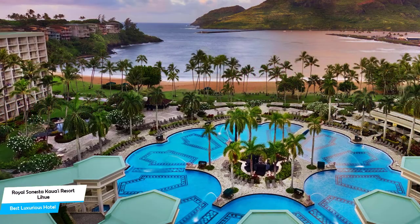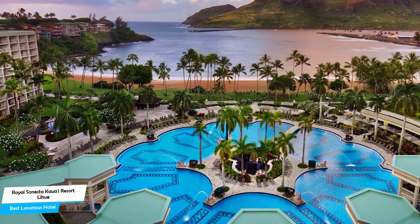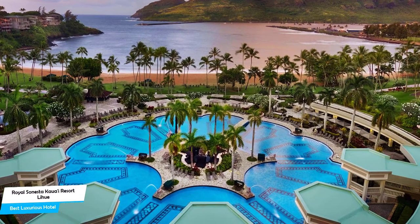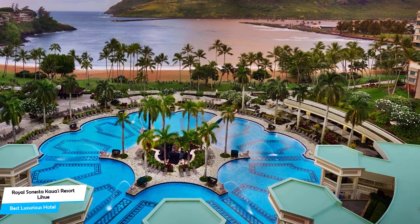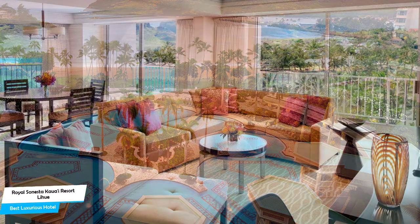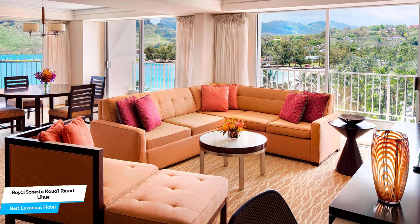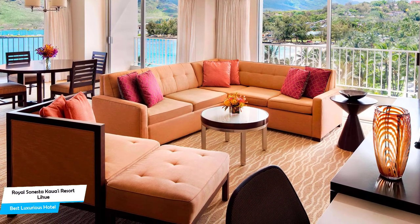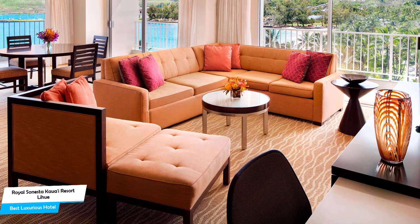This is a luxurious hotel that offers almost anything you can think of, and their main goal is to provide you with an unforgettable experience that you'll remember for a long time. Whether you're traveling alone, as a couple, or with your family, this hotel will be great for you. The Royal Sonesta Kauai is an upscale beachfront resort with golf course near Kauai Lagoons Golf Club.